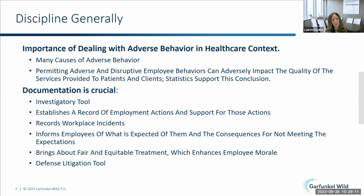And just one word of caution, don't jump to conclusions when you're doing employee investigations. You want to really thoroughly analyze and not agree with anybody about what they're saying during an interview. You want to be a sort of neutral fact finder. And if you can't do that, your HR person, your HR consultant, or of course your counsel can be involved in those investigations. And again, you want to implement any discipline that's necessary to address, especially like I said, in the healthcare context, these adverse behaviors that can lead to so many negative outcomes.